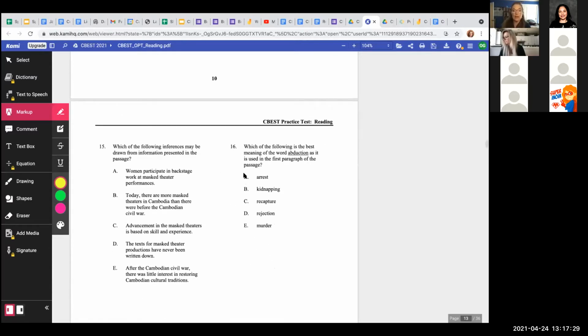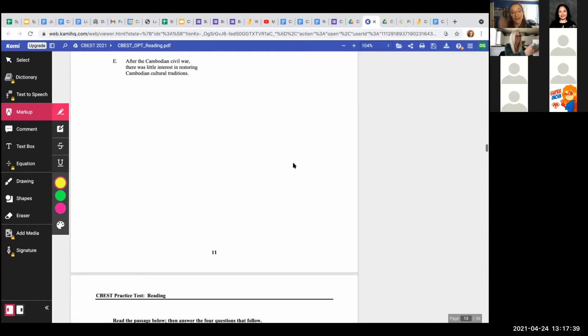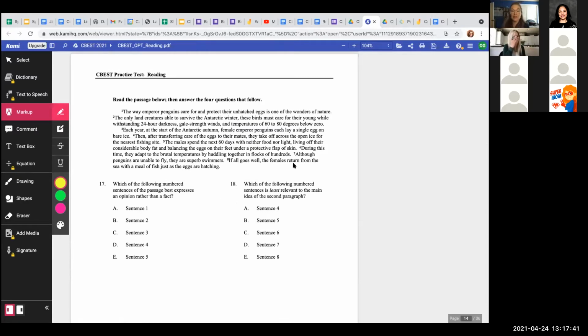Okay. And also, if you can connect that to something else, your abductors are the leg muscles that pull your legs in. So you're bringing in, and you're kidnapping, if that helps. Make connections with things you know.